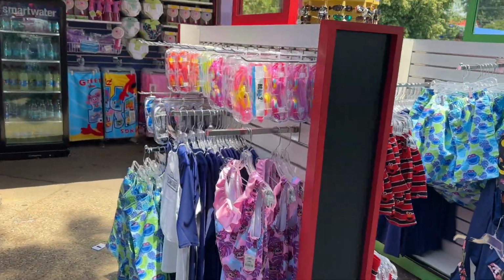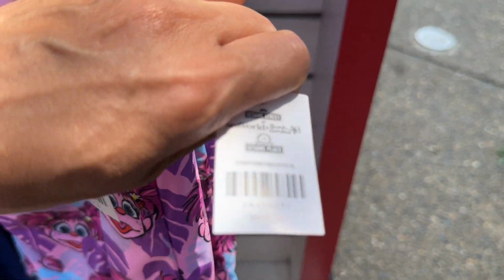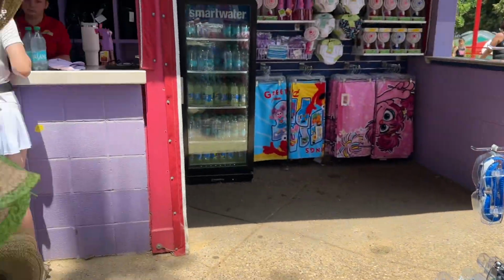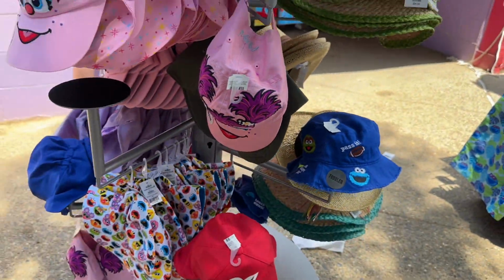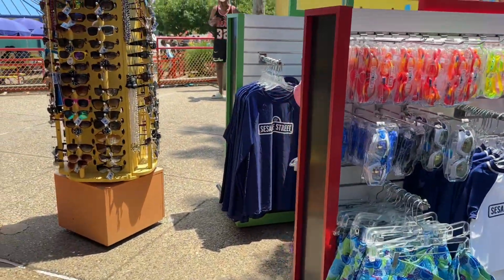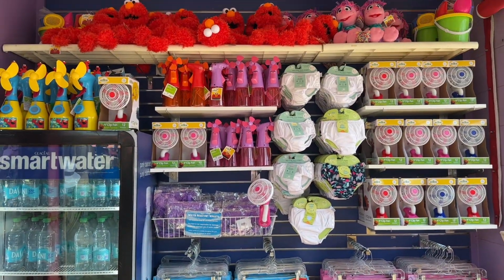Outdoor gift shops. They sell bathing suits. This one is a cute bathing suit. This one goes for, oh man, I don't see a price. Oh yeah, it's $34.99. It's super cute. They also have goggles. They have hats, bucket hats. This is a cute bucket hat. So adorable. They also have sunglasses. Right here they have towels, water, fan.